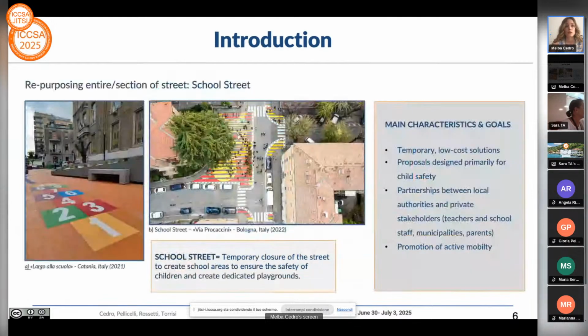School streets are characterized by their temporary nature and low cost, which makes them accessible and adaptable to many cities. They are designed primarily with children's safety in mind, but their benefits extend to the entire community. Success depends on strong partnership between local authorities, parents, and municipalities, demonstrating the power of collaboration in urban transformation. And finally, we can say that school streets promote active mobility.